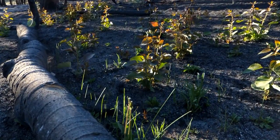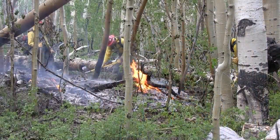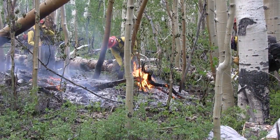We've got a good chunk of this stand left that we intend to come back to, continue to watch our prescription, find the right day, and we'll put fire back into this and regenerate aspen, which is the overall project objective. So it was a positive day, no injuries, everybody's safe and sound. Got a little bit of mop up to do, secure some perimeters, and make sure that we set ourselves up for success when the right day comes.